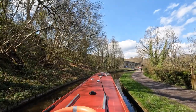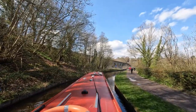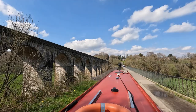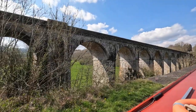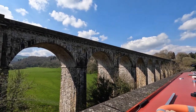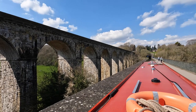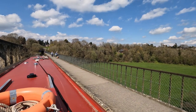We get our first view of Chirk Aqueduct, with the railway viaduct over to the left. Unlike the one at Pontcysellte, there is a bit of a ledge between us and the rest of the world, although you're not supposed to walk on it. And there is a nice walkway on the other side. It's quite short railings though. I might have expected that to be higher.